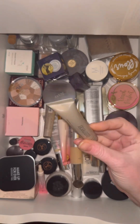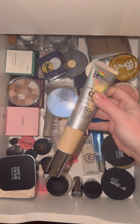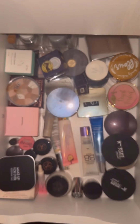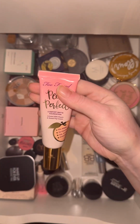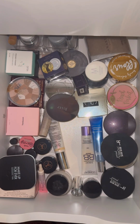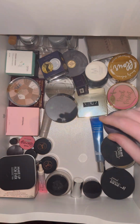So this is the drawer above that. And again, we're just going to be throwing out a bunch of stuff. We're going to be throwing out all these little tubes that are bloated. I love the It Cosmetics CC cream, and I did go ahead and buy a mini. I'm buying all minis this year, you guys. So yeah, I loved the peach, perfect peach or whatever. It's just too old. All this stuff is old.